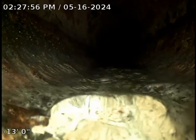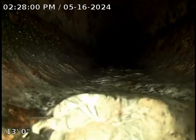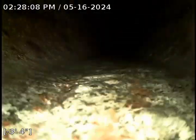I am currently in the horizontal lateral now with water flowing. At this point, I'll set my foot marker to read zero and begin the inspection. And you'll notice my foot counter is at a minus distance here. However, it's still accurately going at a regular distance. So we're at 7 feet right now, pushing out.